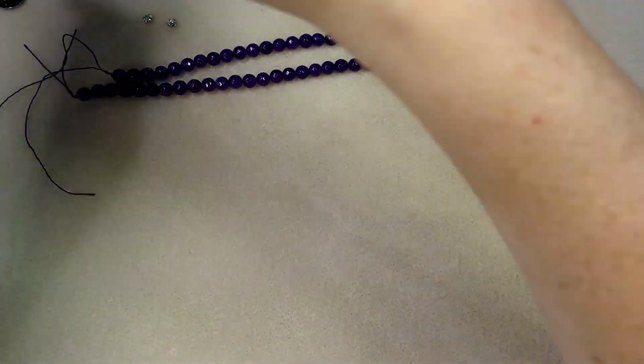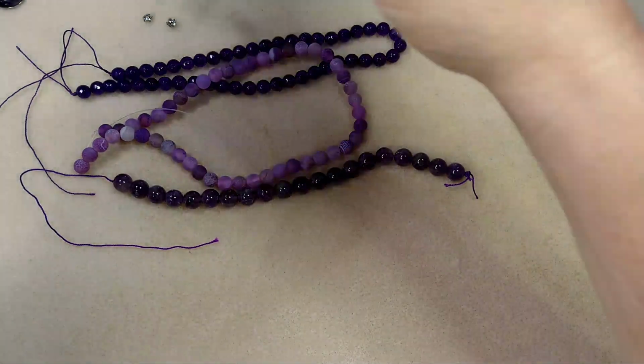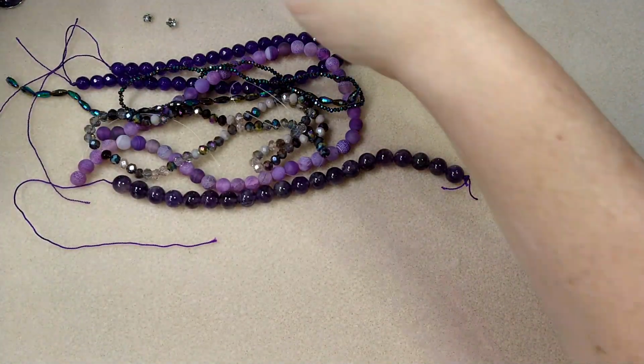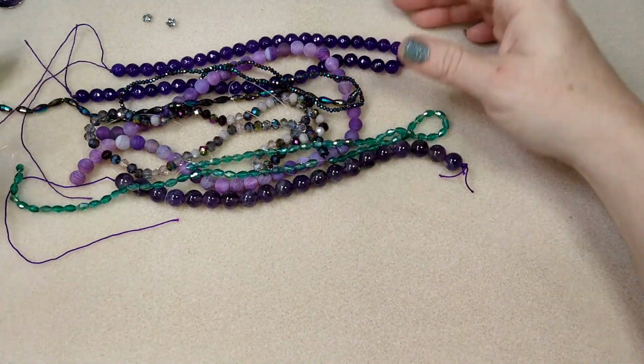They've put some full-size strands back in here this month, which is nice because they were there for a long time, or for a few months, I think, having some really short strands. So this is nice. We've got some big, long, full-size strands back. Look at this. Beautiful, beautiful mix.